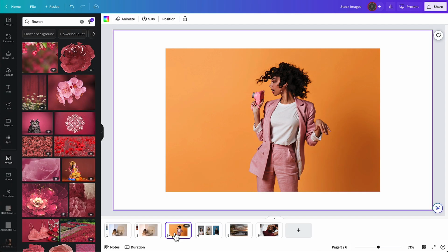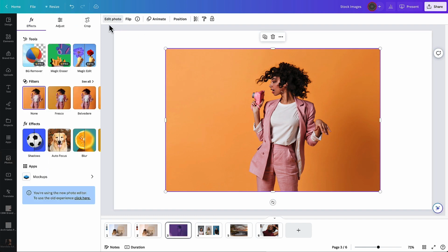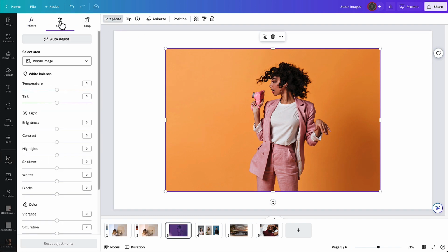I love the photograph of this person. I would love to use this for my brand. However, I have no yellow in my brand colors, and I love the pink, but I really don't want to use yellow at all. Well, the great thing is if I click on it and click Edit Photo again and go back to those adjust tools, Canva's now given me an option to select the area that I want to edit. I can edit the whole image, or if I select this pull-down menu, I can edit the foreground or the background.